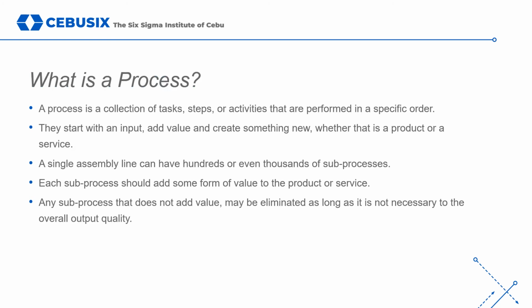A process is a collection of tasks, steps, or activities that are performed, usually in a specific order, and result in an end product such as a tangible good or the provision of a service. In a business, multiple processes work together to achieve organizational goals. Technically, the business or organization itself can be seen as one enormous process. To define and maintain proper scope, a Six Sigma team has to identify the processes that are related to a process improvement or project.